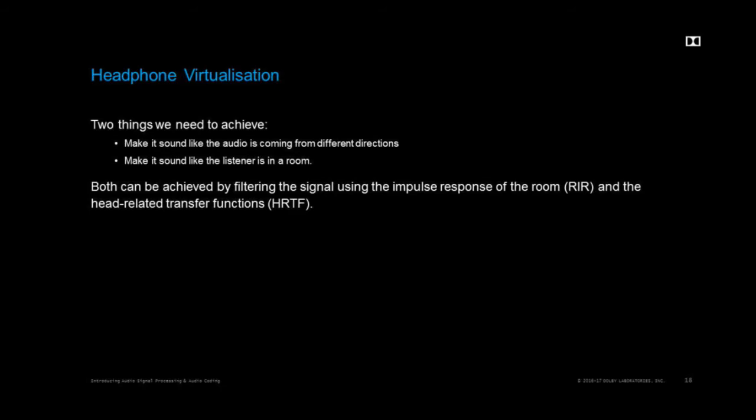So how do we achieve that? There are really two tricks we need to achieve. We need to make it sound like the audio is coming from different directions, and we need to make it sound like we're sitting in a room. So there are two steps to this trick. If we can pull them both off, we're going to succeed.